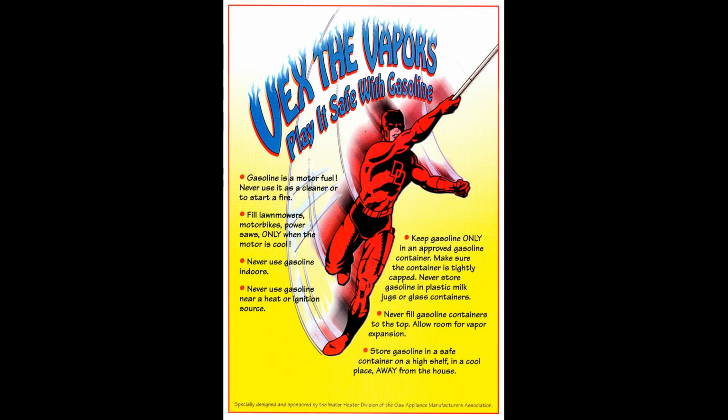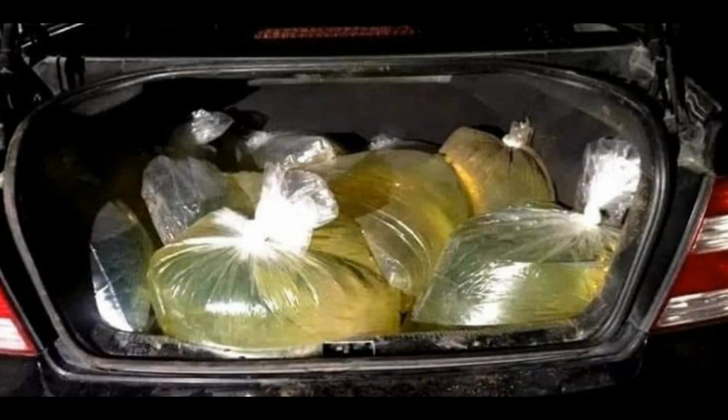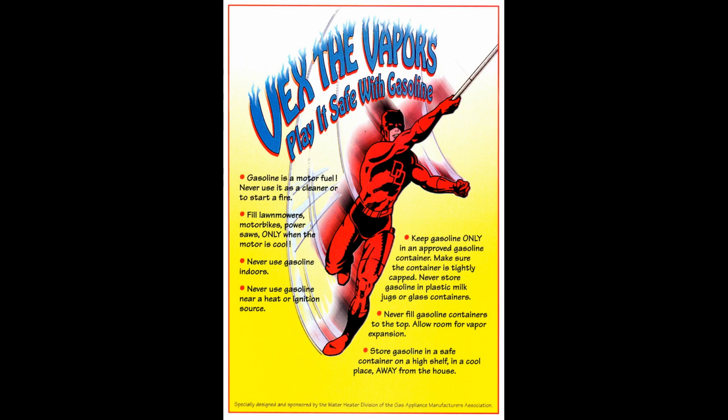Now, keep gasoline only in an approved gasoline container. Done that. Make sure the container is tightly capped. Never store gasoline in plastic milk jugs or glass containers. Over the course of the pandemic, probably a few months ago, I saw on Facebook where somebody had gotten pulled over. And I don't know if this was when gasoline prices started going way up or something. They pulled this person over, opened up their trunk, and inside their trunk were trash bags and clear bags full of gasoline. Not safe.